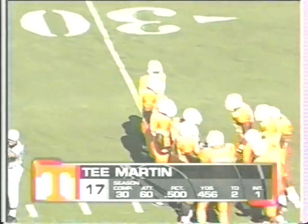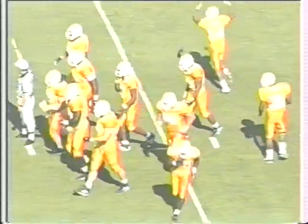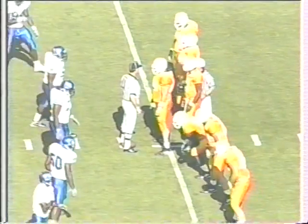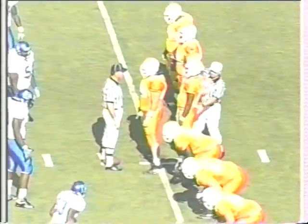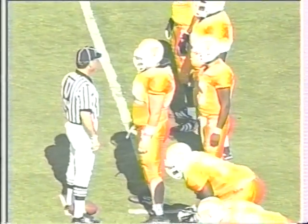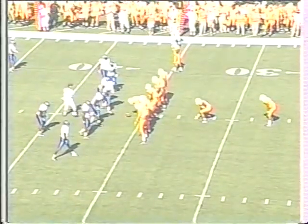Tennessee, of course, will... There's T. Martin coming out on the field. We'll have to watch him closely to see if there's any indication that the shoulder is giving him a problem. Vols line it up in the I formation here. Memphis puts a lot of people up front, and we'll see if their strategy is to try to stop Jamal and make T throw it.